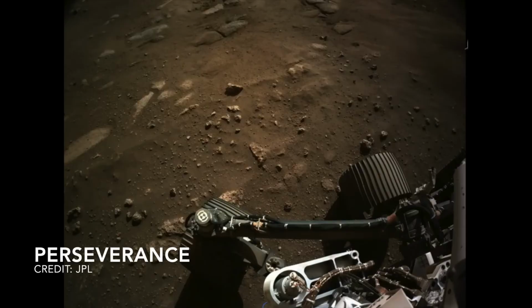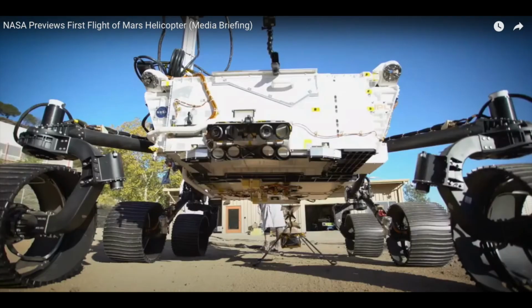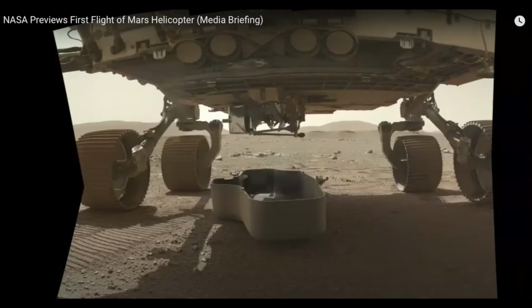Perseverance is currently in transit to the airfield where Ingenuity will attempt to fly. However, before the 4-pound Ingenuity can attempt its first flight, both Ingenuity and Perseverance will undergo about a week of testing and conditioning. Ingenuity remains attached to the belly of NASA's Perseverance rover, which touched down on Mars on February 18, 2021.